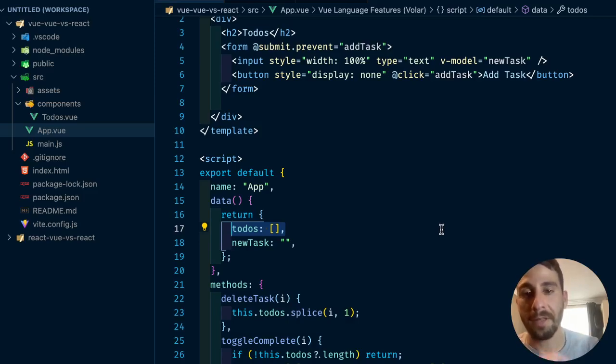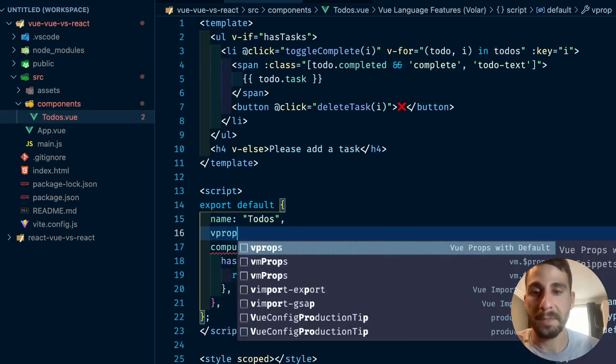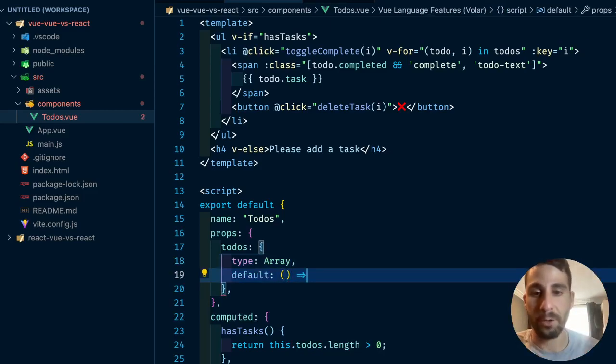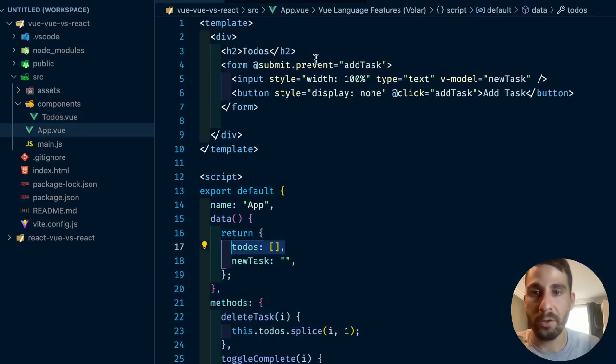What I'm going to do to handle this instead is we're going to change how this works a little bit. So we're going to pass in some props. We'll say v-props, and now we want our todos, and it's going to be an array, and the default is going to be, I think anytime you're using an object or an array, you actually need to do something like this. I believe this is the case, at least. We wanted to just return an empty array. So let's see if that works. The way that we're going to pass this todos array into the application is we're going to add the component right here.